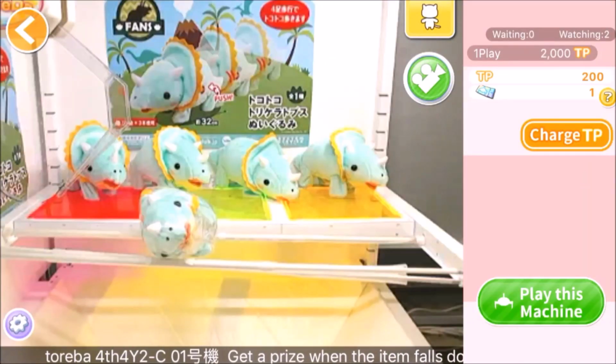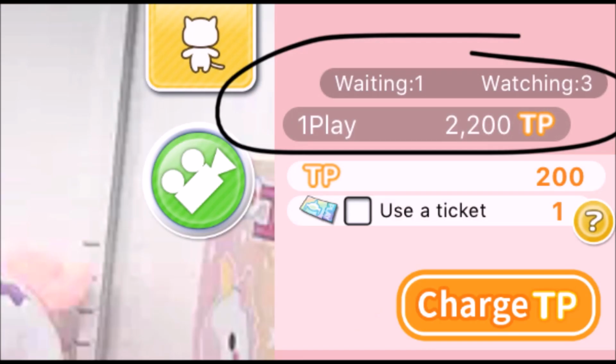On the game screen, there are a few things to keep track of. At the top right corner, you'll see waiting and watching. Watching is pretty self-explanatory. It's how many people are watching a machine at any given time. Waiting indicates how many people are currently playing a machine. The person who is actually playing the machine will be number 1, then up to 4 other people can wait in line to play the machine, for a total of 5 people on one machine at a time.